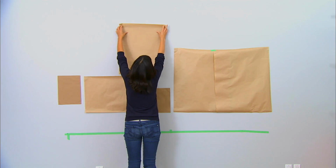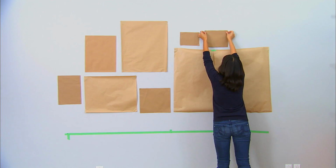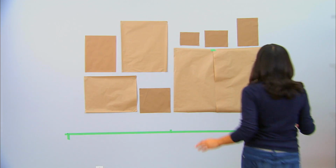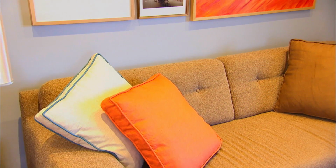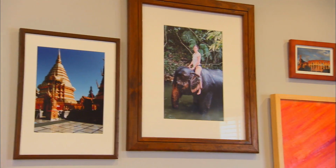And once I have a really nicely balanced collection of art, then I can put the nails in. The result is a well-balanced but refreshingly eclectic hanging arrangement that maximizes the wall space and allows Claudia and Justin to add pictures as they like.